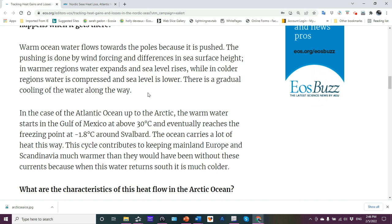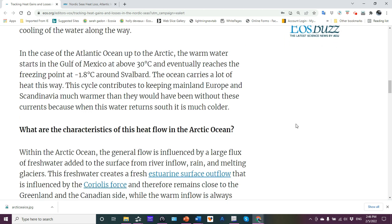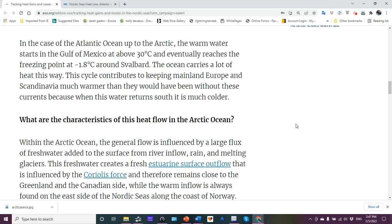There is a gradual cooling of the water along the way. In the case of the Atlantic Ocean up to the Arctic, the warm water starts in the Gulf of Mexico at about 30 C, quite warm, eventually reaches the freezing point at about minus 1.8 C around Svalbard. The ocean carries a lot of heat this way. This cycle contributes to keeping mainland Europe and Scandinavia much warmer than they would have been without these currents because when this water returns south, it is much colder.